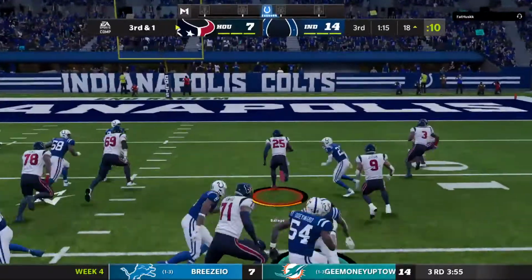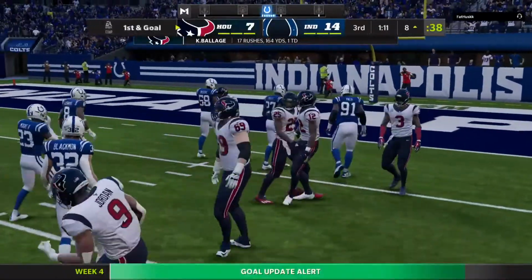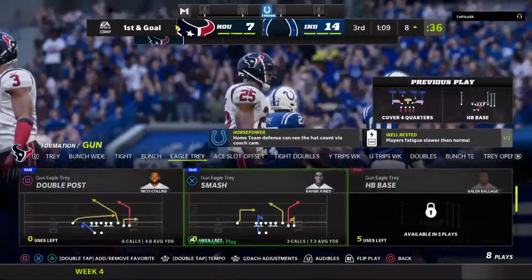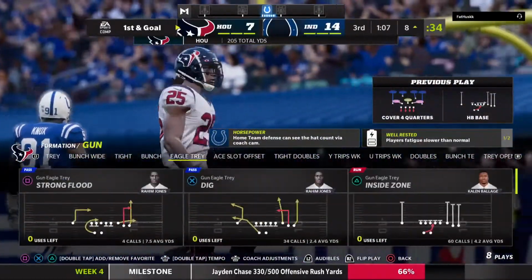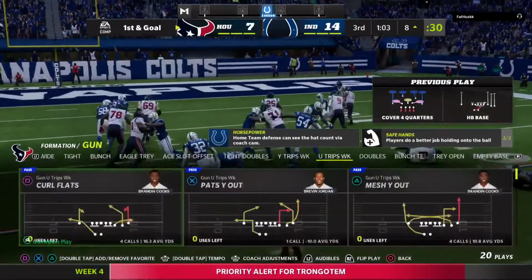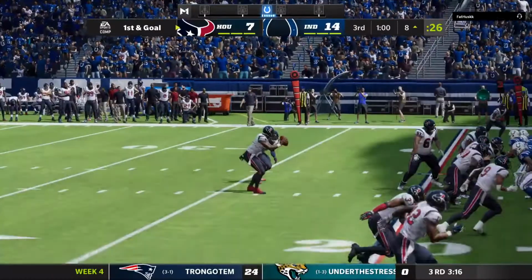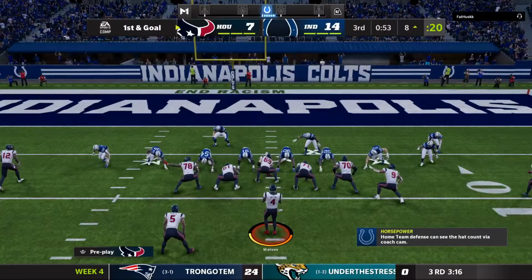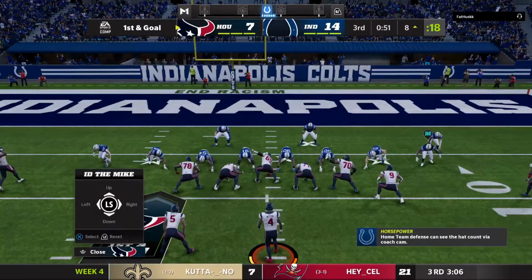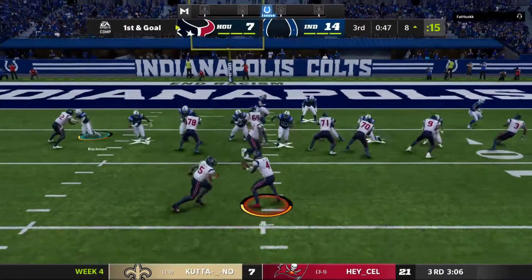Here's a handoff out of the gun. And they've got it inside the 10 at the 8. 164 yards rushing for him now as his sensational afternoon continues. We all love to have a home run hitter in the backfield. Guy can take it the distance. But in short yardage, trying to pick up 1st downs, that big guy, always a nice luxury to have, isn't he? So another 3rd down conversion, and now they've got a 1st and goal.